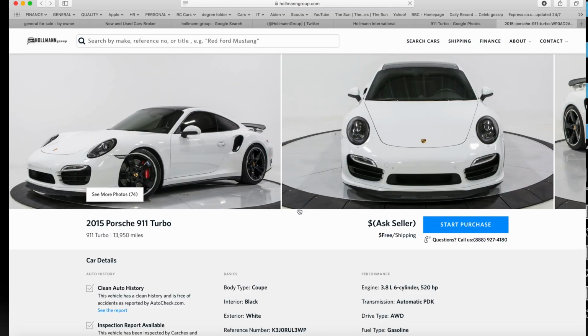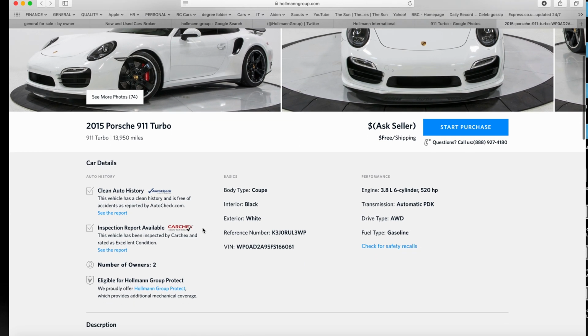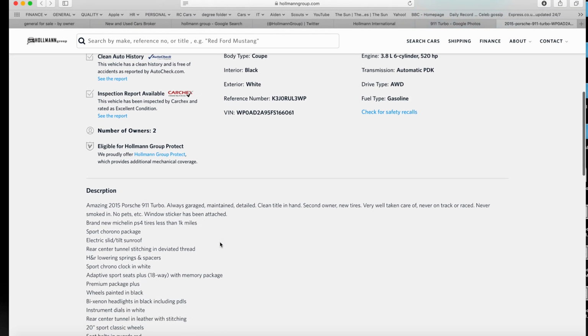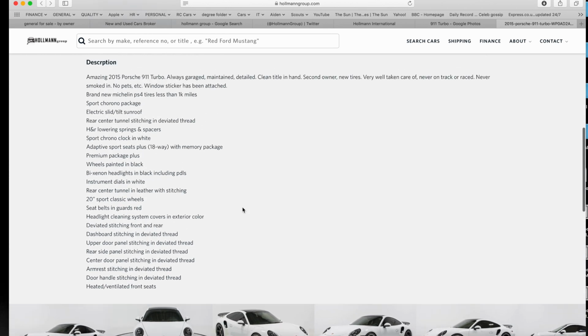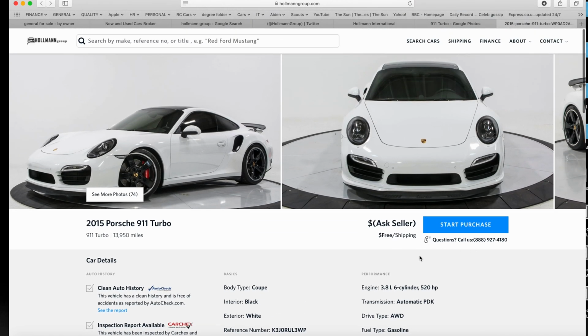And there you go. There's a car under this holmangroup.com. That looks pretty amazing. It's like, okay, this looks really, really super clean. Looks fantastic. And if I want to go and start the purchase, I can do. It's like, okay, sign me up. How do I kick this off?